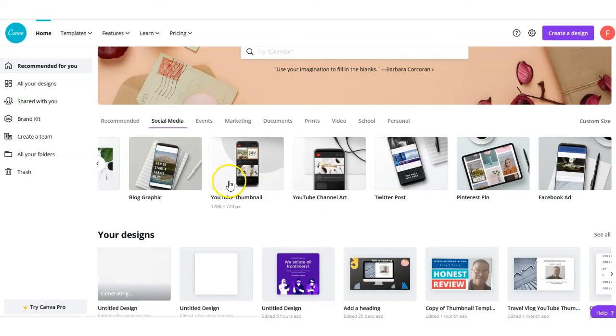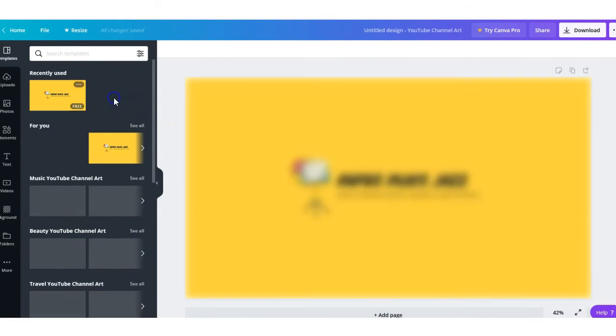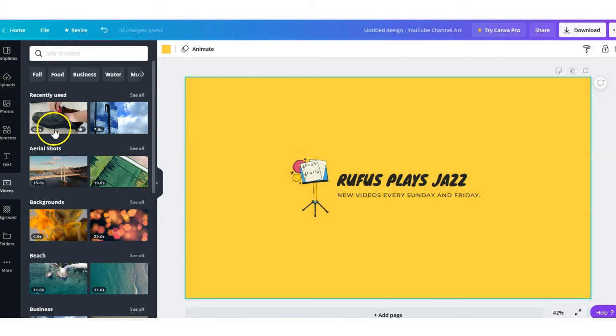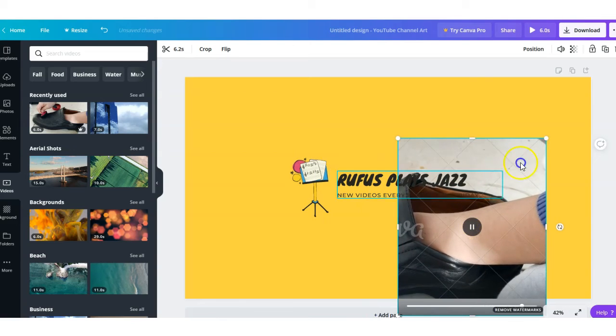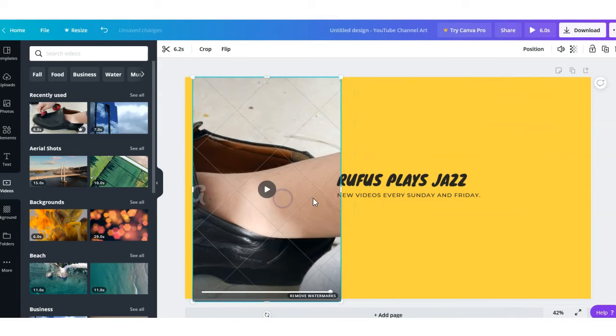But anyway, if you were to click one of these, let's say the YouTube channel art, click on there and you get the same options. You get the option to click the template of your choice, and you can go down to videos and you can add video. Just slide it over, make it the size that you want, move it around, make it longer. Now you've got the same thing that you had over there. And of course, you could do a much better job, I'm sure, but you get the general idea. Just wanted to share that with you.